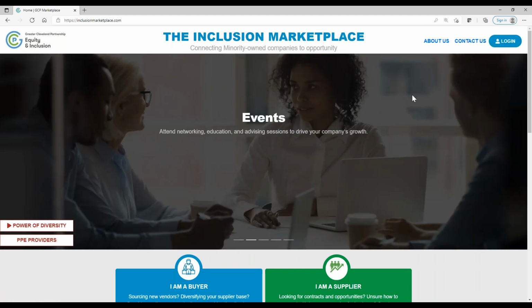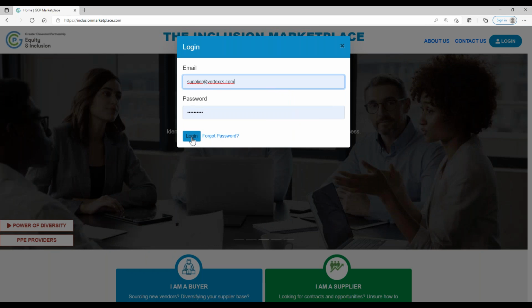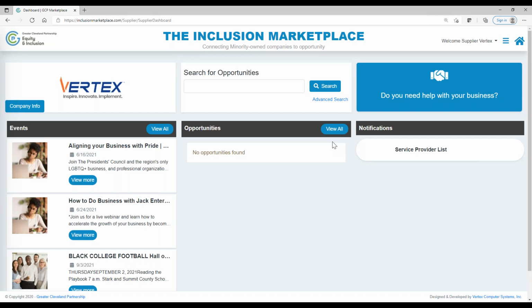So, back to the inclusion marketplace homepage. A supplier who wants to engage with the tool does the same thing. Once they register, they log in, and you'll notice that the dashboard for a supplier is very different than that of a buyer. At the very top center stage of the screen, you'll notice the search for opportunities. Search for opportunities is really why suppliers engage with the tool in the first place. They want to know what's out there and who's looking to work with them. This is essentially the crux, the central focal point.